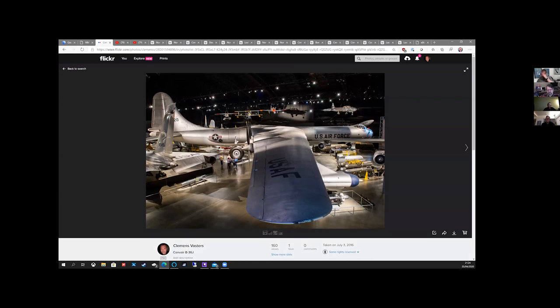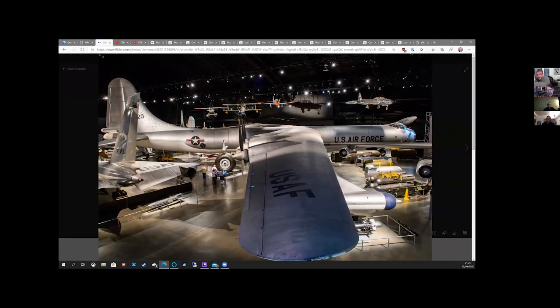Oh, down the way. I sent you a picture of that when I was at Pima, and you said, "Oh, they moved it." Yes. So six pusher propellers and four jet engines that were added with the B model or D model. Yeah, D model, I think.